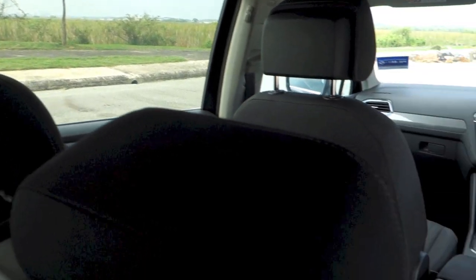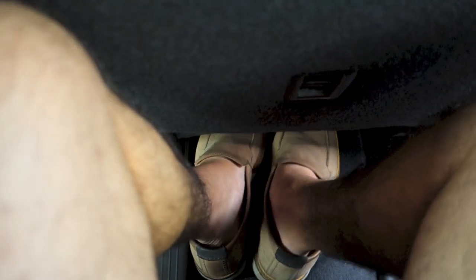Now that I am in the last row of seats, I did set the middle row seats to a position that I would feel comfortable in. I'm about 5'7", which is about 1.7 meters tall. There is a tiny bit of room to stretch out my feet underneath the middle row seats. I don't get any leg room at all. And my head is almost touching the roof. I only have about this much in terms of headroom.